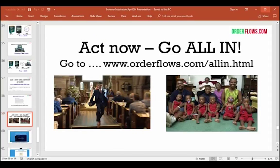So you have to go act now, right? You got to go all in. And what do I mean by all in? Well, the guy on the left, he's not all in on getting married. This family on the right, they're all in. They're dedicated, and that's what I want from you: I want your dedication to learning how to trade, to improve your trading, to become a better trader.